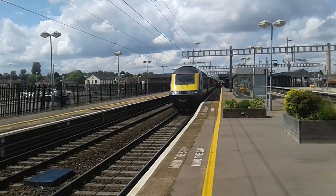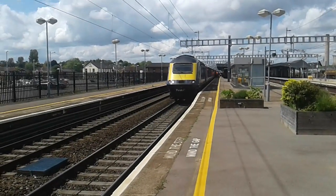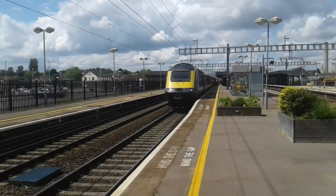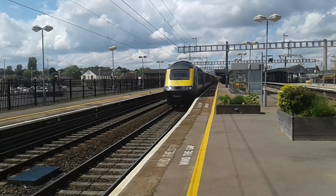You've got to love that intercity livery. I so deeply wish that Great Western Railway would apply the full thing to a set. Yeah, that would just be ideal.